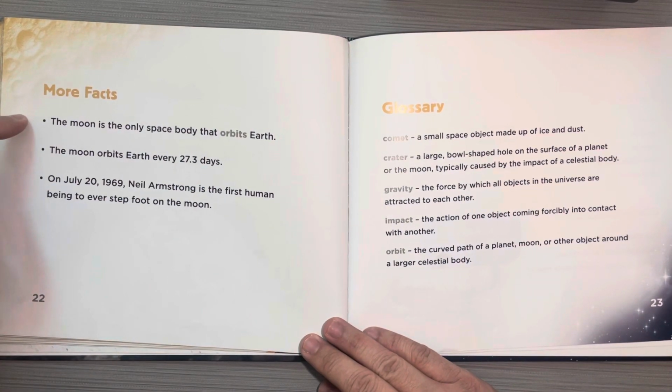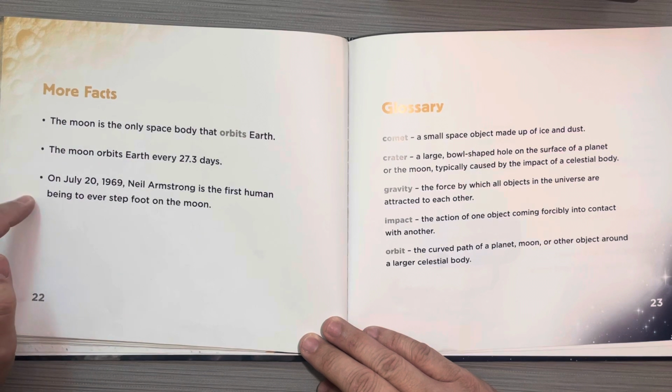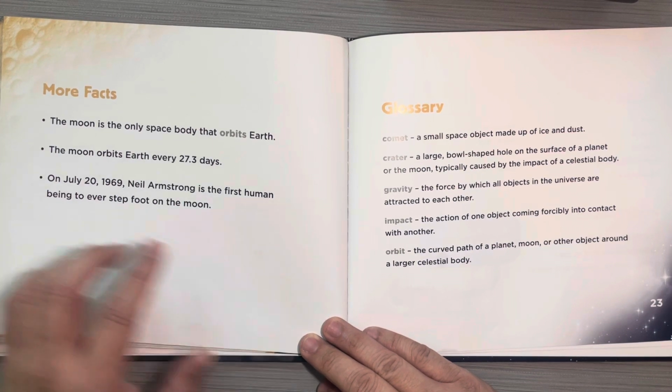More facts. The moon is the only space body that orbits Earth. The moon orbits Earth every 27.3 days. On July 2nd, 1969, Neil Armstrong is the first human being to ever step foot on the moon.